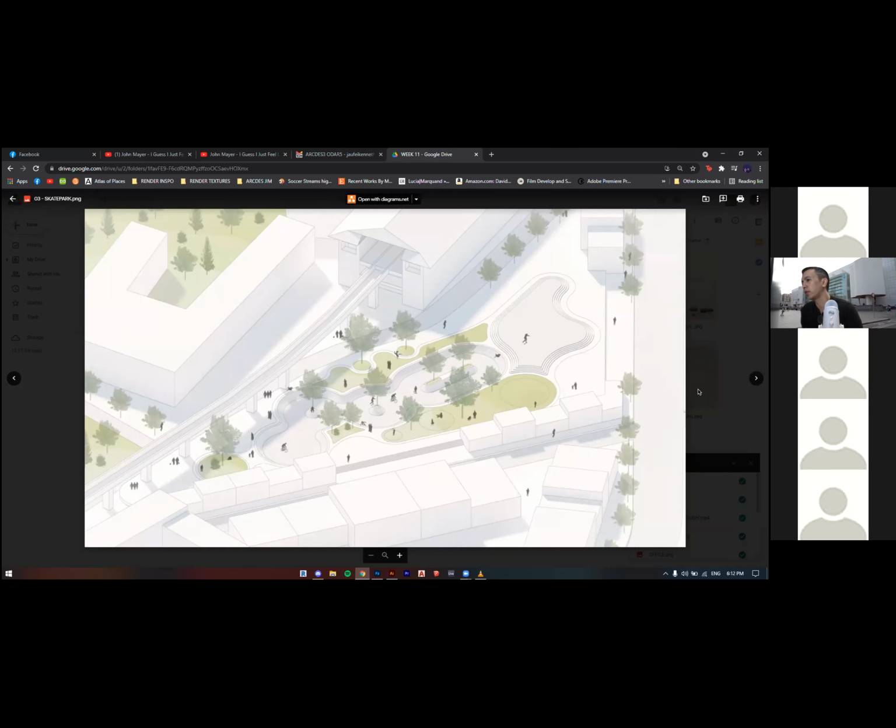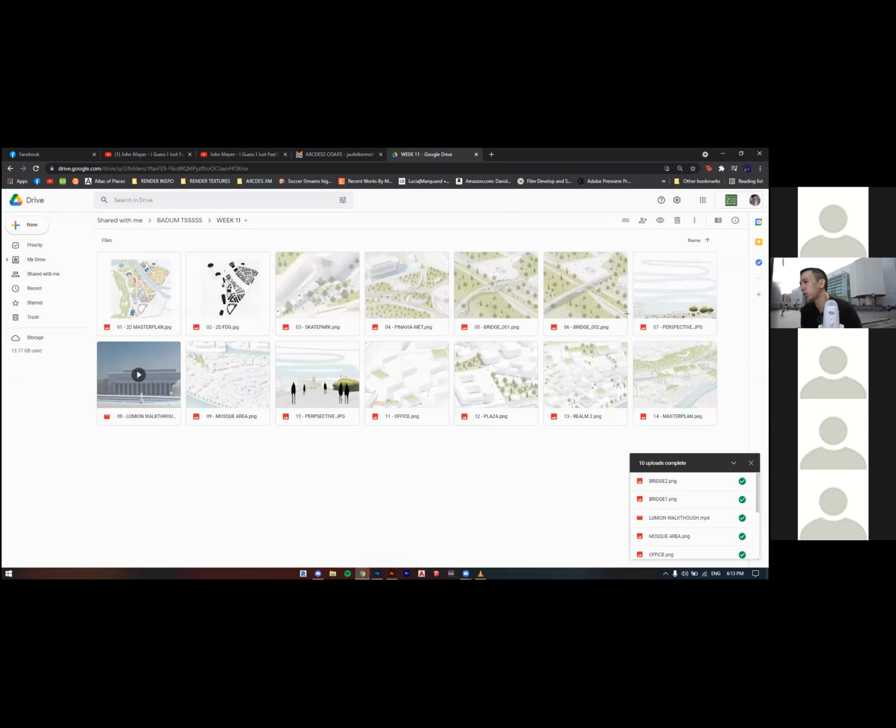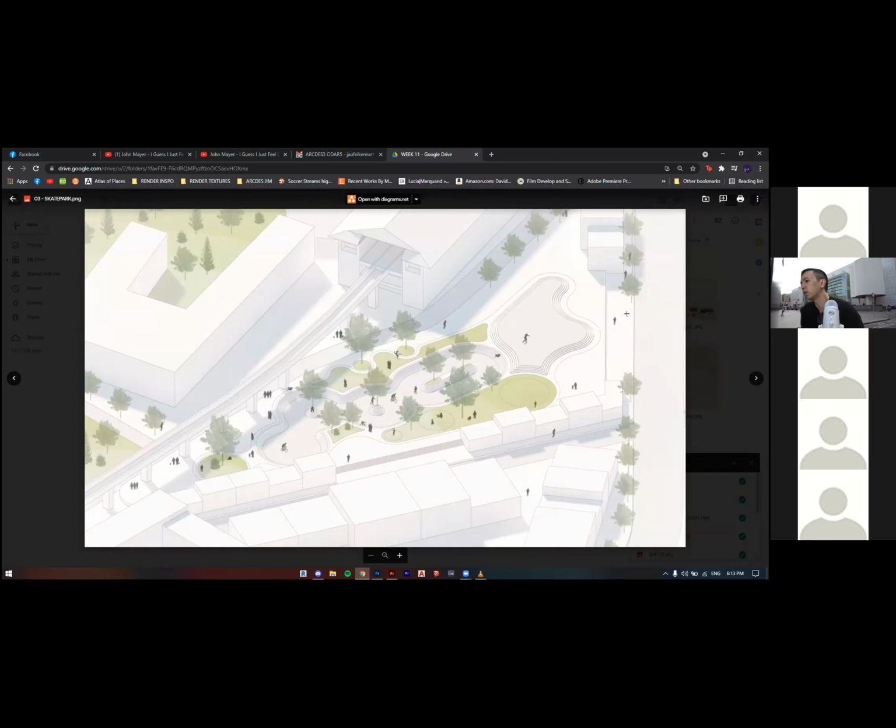Also, around the area there are commercial spaces that wrap around, because it's connected to the main pedestrian walkway that connects to the bridge that we'll show later on. So yeah, that's it.